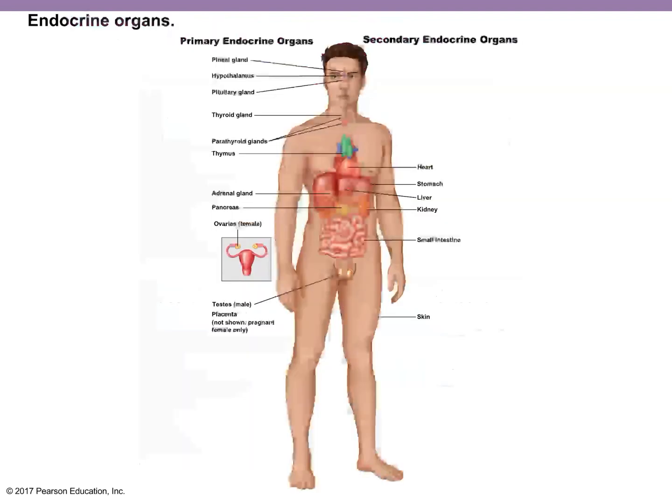Just remember that all your endocrine organs, all your endocrine glands, are made of epithelial tissue, with the exception of maybe the posterior pituitary, which is neural. But if you look at your picture here, you can see that the endocrine organs are divided into two categories: the primary endocrine organs and the secondary endocrine organs. And what that means is that the primary job of this organ is to produce hormone.